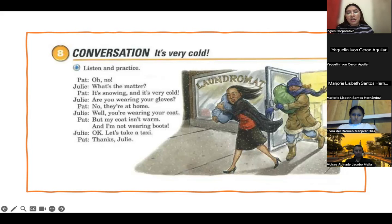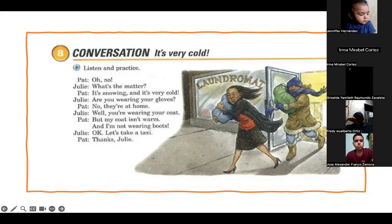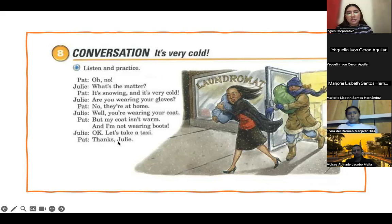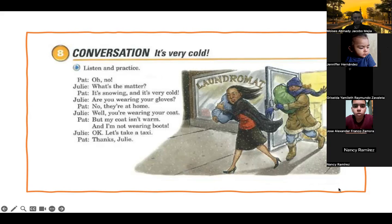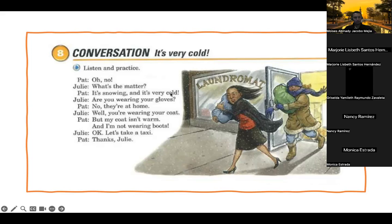Thanks, Julie. Okay, guys, can someone mention palabras que ya nosotros estudiamos que ustedes puedan identificar por ahí? Gloves. Gloves, very good. ¿Y qué significa gloves? Guantes. Very good. Yes, exactly. We have the first one. ¿Alguien más? Thank you, Freddy. Cold. Cold. Very good. ¿Y qué significa cold? Helado. Frío. Very good. Thank you. What else, guys? We have cold. We have gloves. What else?